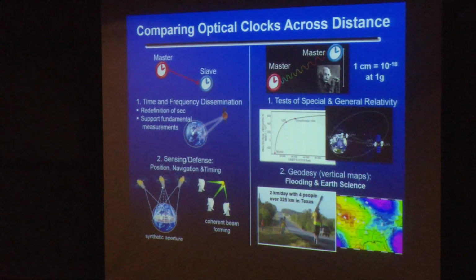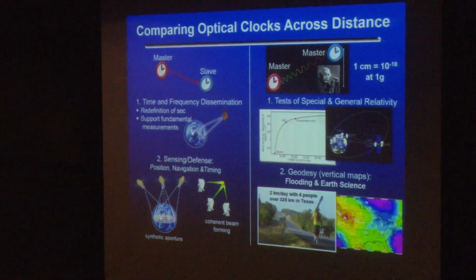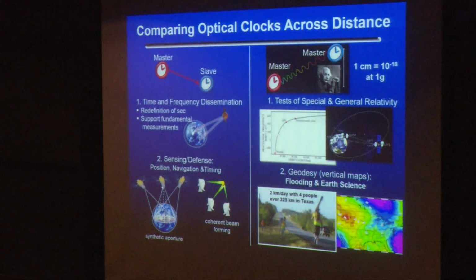so they're sensitive to a centimeter change in gravity height. So there's interest in experiments in relativity. Or you flip it on its head and you say, well, I'll use the clocks to measure the gravity field on Earth. You're never going to get the types of maps, of course, that you can get out of something like GRACE, but maybe it can provide some calibration markers.